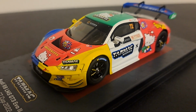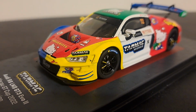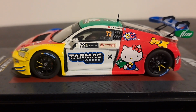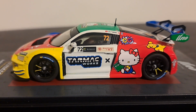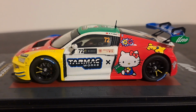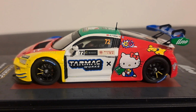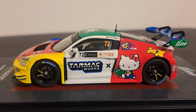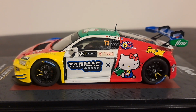Now, Uno Racing has partnered with Hello Kitty for the 2022 Macau GT Cup, utilizing Hong Kong driver Adderley Fong. Now, Adderley Fong said, "This is probably the prettiest car I've ever driven. Thanks to Tarmac Works for the opportunity and Uno Motorsports crew for making it a reality. We had pace, we were competitive, we just lacked a bit of luck. We'll get them next time." The Hello Kitty R8 was a DNF in Race 1 and will finish P6 in Race 2.